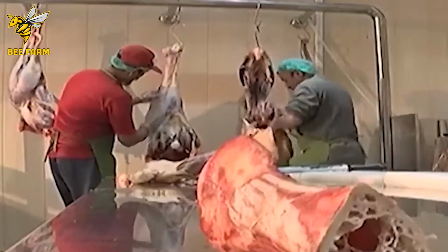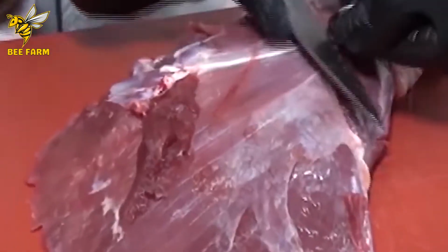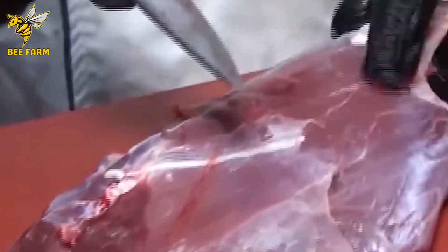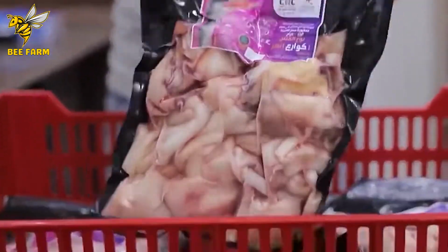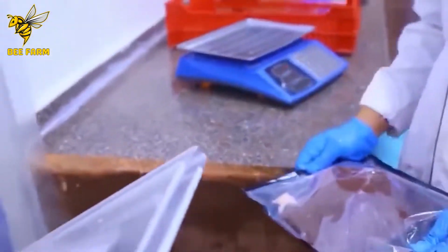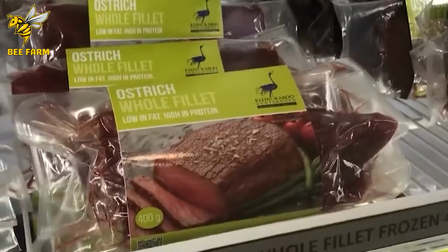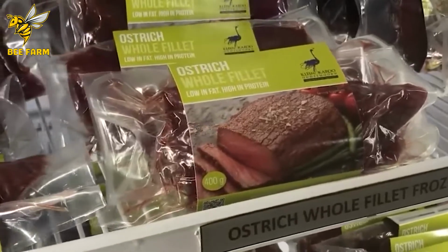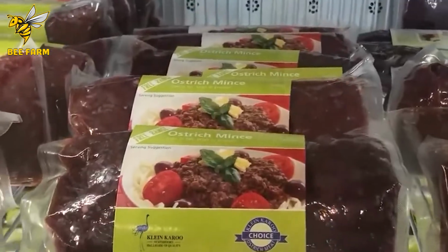Each step in this process ensures that ostrich meat reaches consumers with the best quality while still ensuring freshness and food safety. For all customers looking for this special product, ostrich meat is a lean red meat with a special flavor that is suitable for many different delicious and attractive dishes.